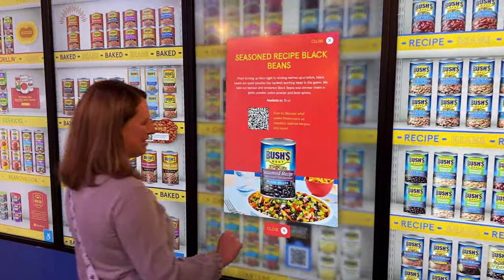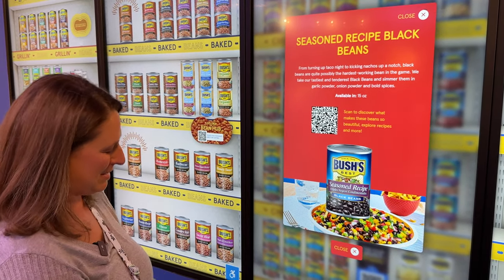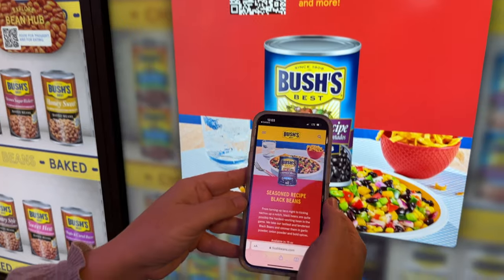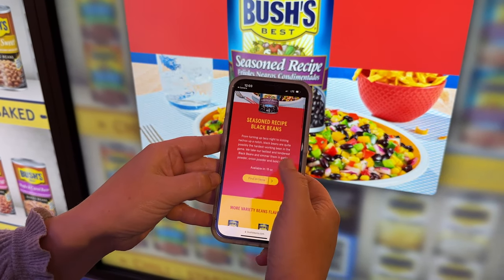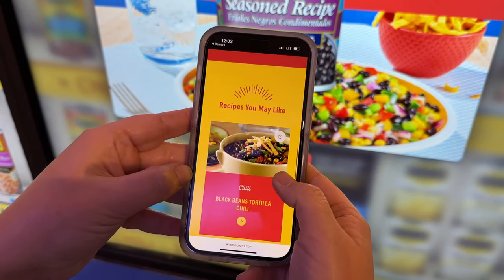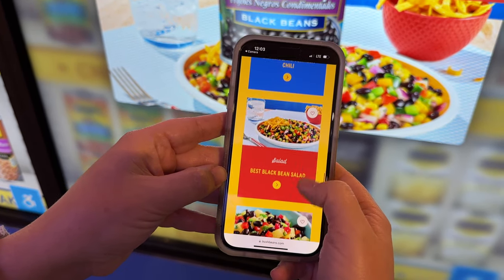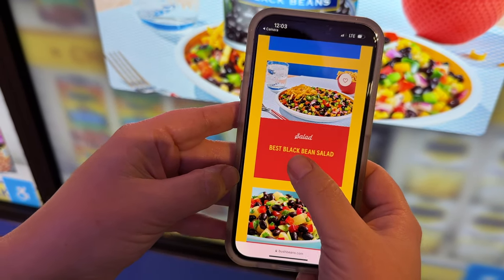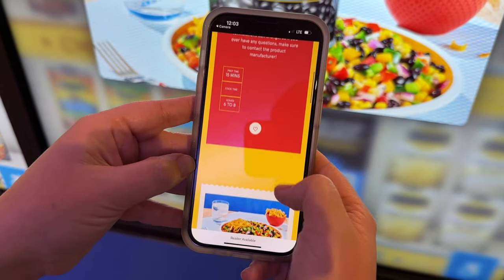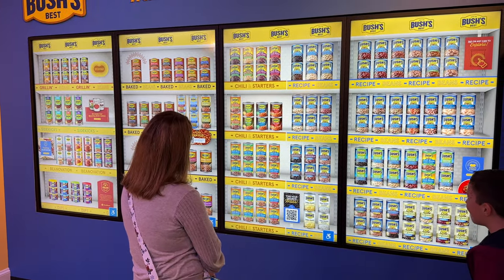I've come up here and I'm gonna pick a can of beans. I'm gonna touch it. And it opens up for me, tells me a little bit about the black beans, but then I saw that I can actually scan the QR code here, and it pulls open the seasoned black beans, which tells me a little bit about it, and then it also gives me some fun recipes. So I can make black bean tortilla chili, or the one that I want to make is this best black bean salad. Looks really good. So I just click on that and it tells me the whole recipe right there. The ingredients and everything.